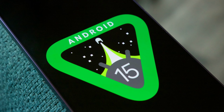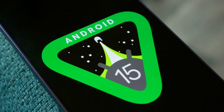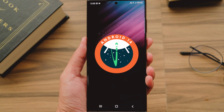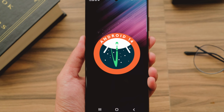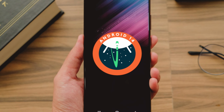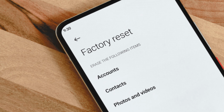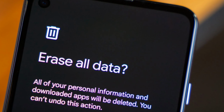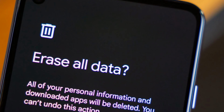Now, that's good news for those of you still running the stable version, but for anyone who's already upgraded to the Android 15 beta, things might get frustrating. The only known solution for now? Reverting back to Android 14. Just keep in mind that rolling back to the previous version of Android requires a factory reset, meaning you'll lose all your data, so definitely think twice before making that move.